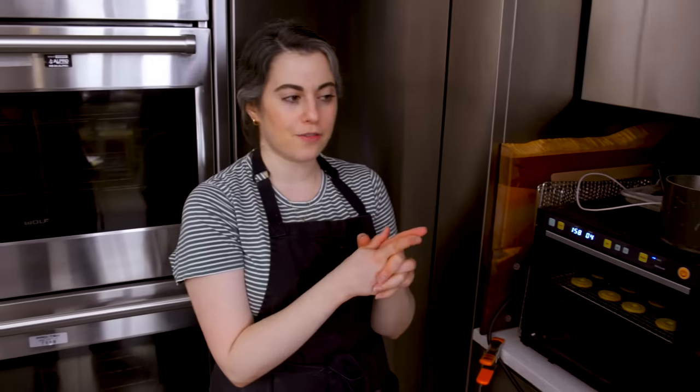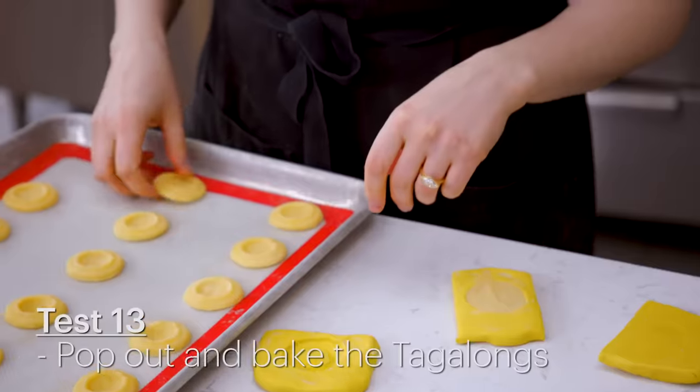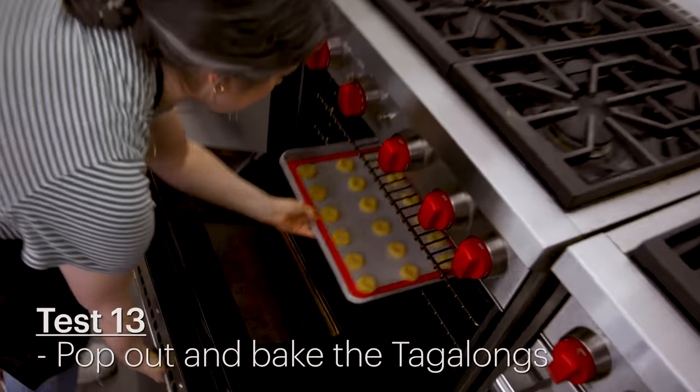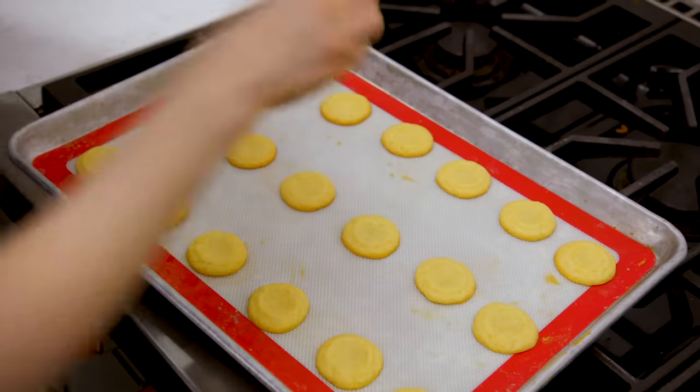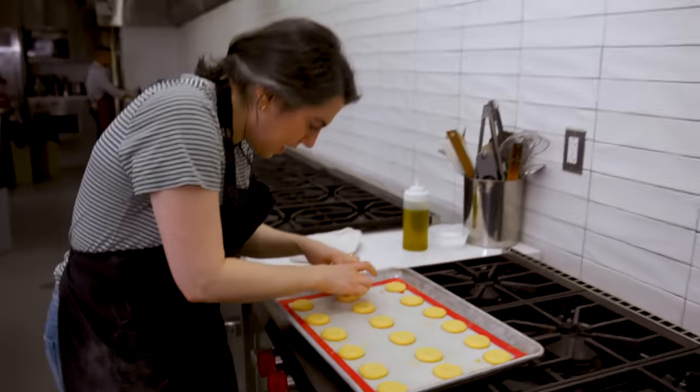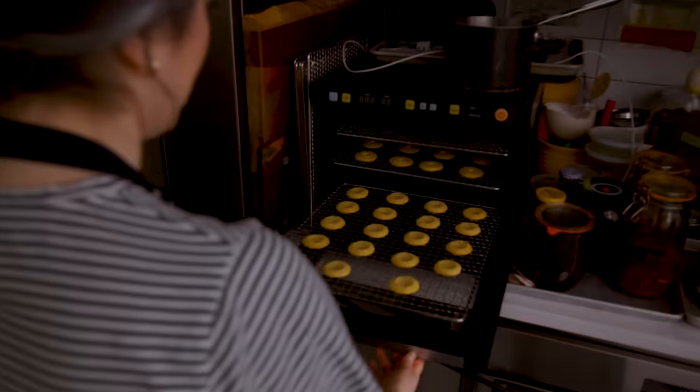Now I'm gonna go into the freezer, pop out the final three cookies for Tagalongs and put them in the oven. These guys are ready, finally. These look good. Ow, ow, ow, hot. I'm gonna put them in the dehydrator with the other ones.